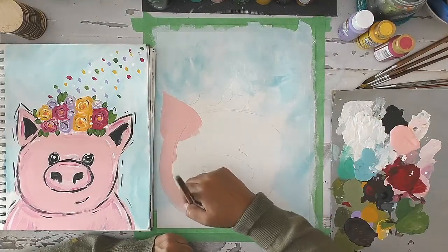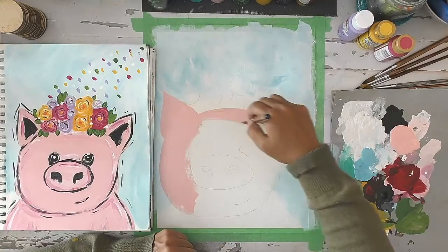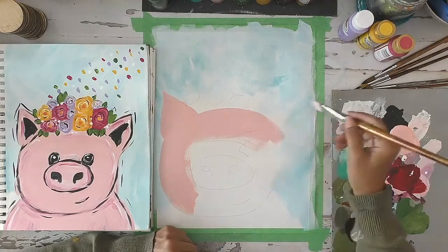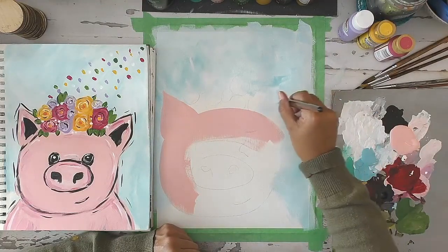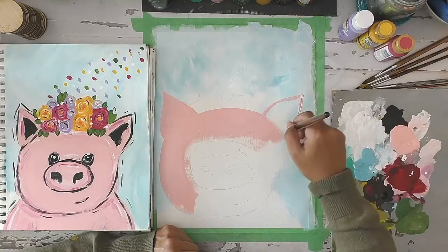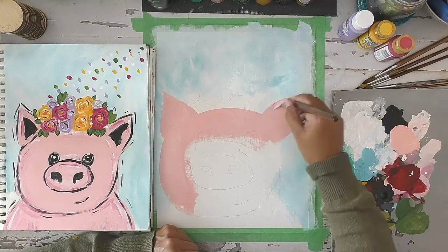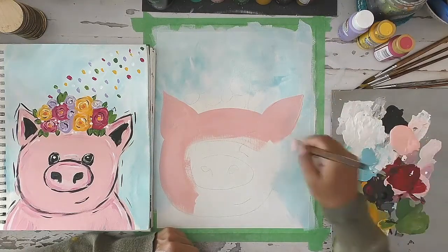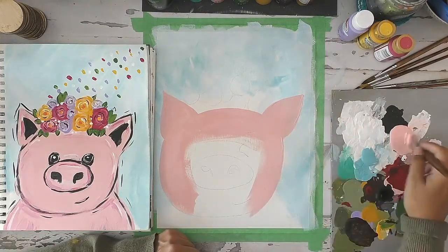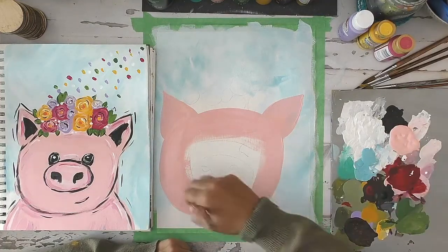But as we add our layers, we will start to define areas. We'll define the nose and the ears a little bit more. I always say that our paintings always go through an ugly stage. It's always about the layers. The next layer is just going to add another texture, another dimension. And so don't give up, especially on that first layer. Keep going. Just got to get past that ugly stage of the painting.